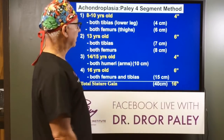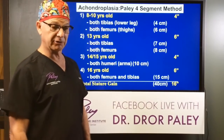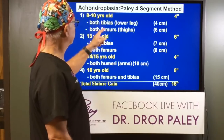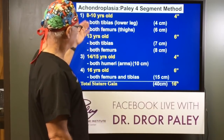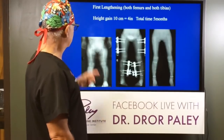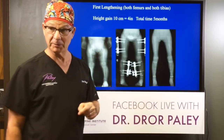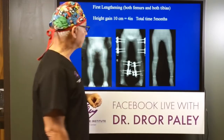And so one of the things we've been able to do very successfully has been to lengthen patients with achondroplasia and hypochondroplasia and get them to normal heights. Okay, these are lengthenings that cumulatively are 30 to 40 centimeters. That's 12 to 16 inches total. Okay, nobody had ever done that. Huge amount.